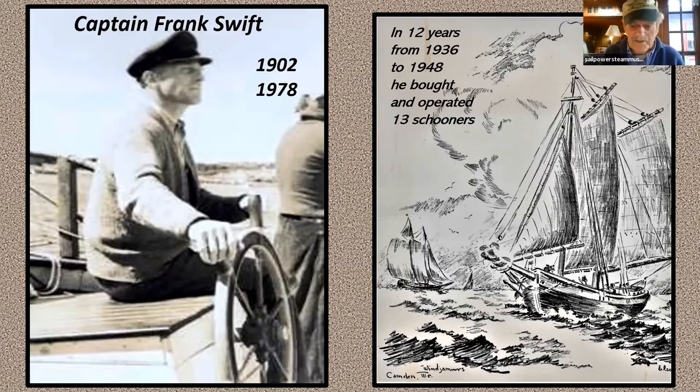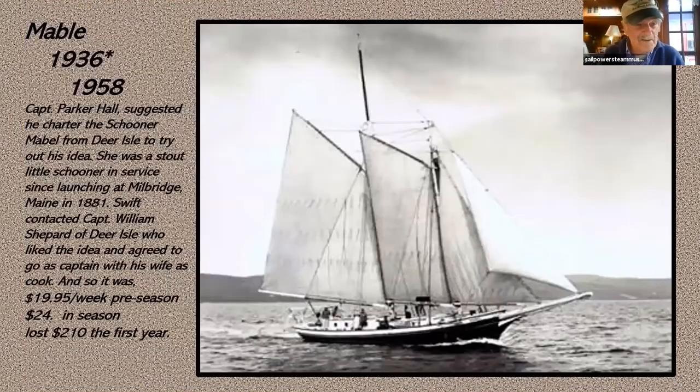We ought to do this and do it with people. So he talked to Parker Hall about it. And he thought that was a pretty good idea. So darned if he didn't suggest to Frank Swift, we ought to get the old schooner Mabel. She's a great vessel. She's small enough. She'd be just right for this.